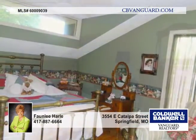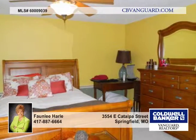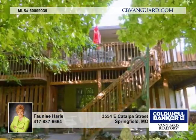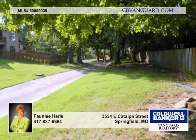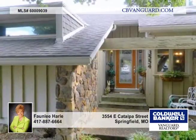There's also a second and third bedroom with a sitting area, and you'll also enjoy relaxing on the covered deck, patio, and fenced backyard. The seller is including a one-year warranty. All exterior maintenance is taken care of by the HOA.